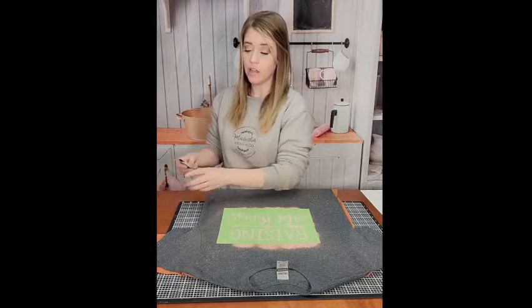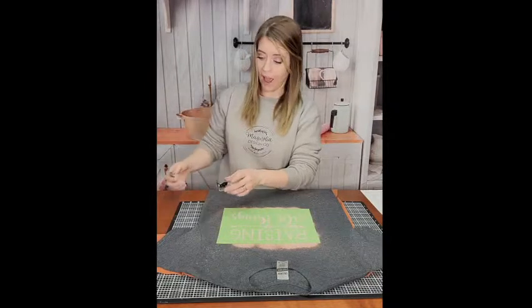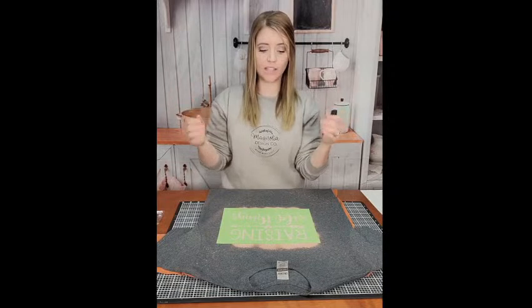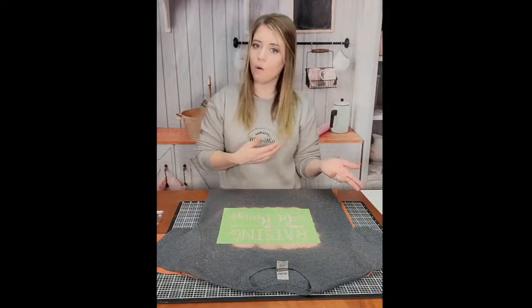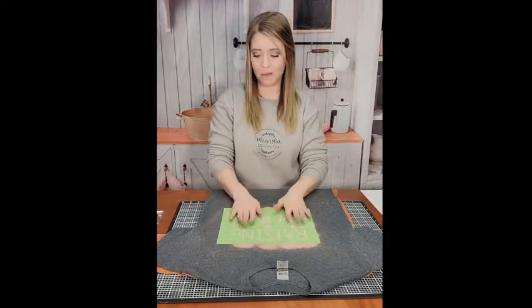50-50% solution. I then dip mine in a hydrogen peroxide bath. So I just kind of dunk it in hydrogen peroxide. This stops the bleaching process. I'll wash my shirts in the washer, tumble dry them, and then I start my bleaching process with my stencil.